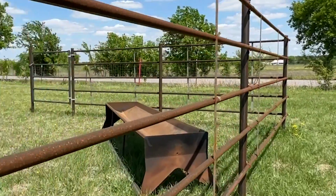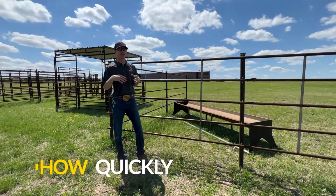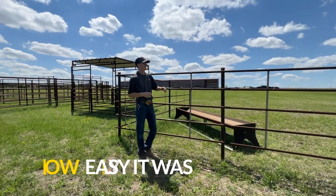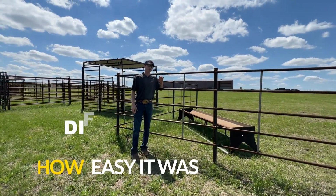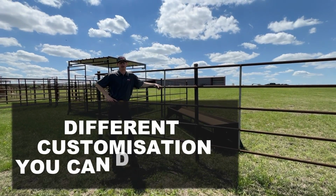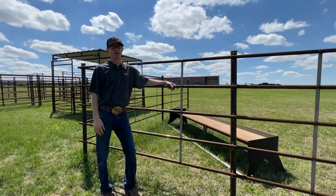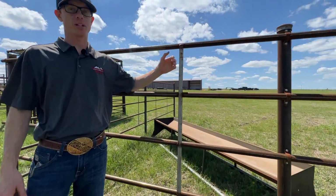What was so cool about it, we were blown away at how quickly it was installed, how easy it was, and the different customizations that you could do with it. We had to provide that for everybody in Arizona, and that's where we started a company in Arizona. So we started manufacturing continuous fence.